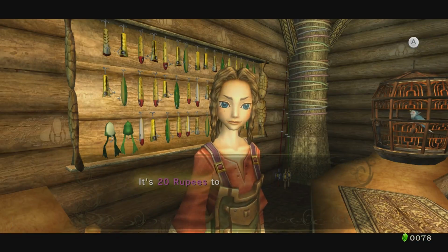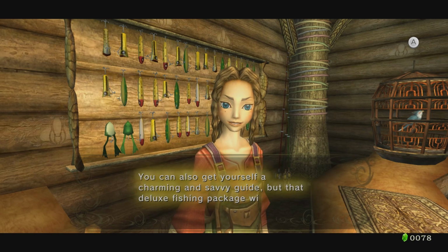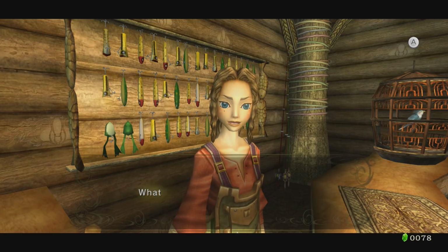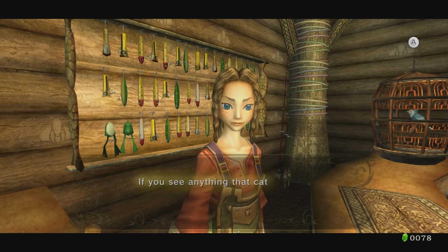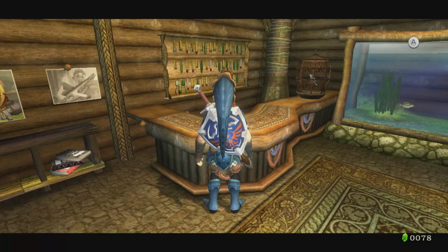If you talk to her, you can kind of get some hints about looking at some stuff, I think. She says take a look around and everything. You can also get yourself a charming and savvy guide, but that deluxe fishing package will run you 100 rupees. What do you say? So yeah, she'll also say take a look around and everything. You sure? Go ahead and poke around the shop a bit if you want. If you see anything that catches your fancy, use the control stick to zoom in for a closer look, okay?